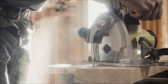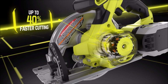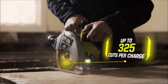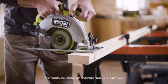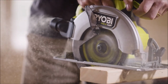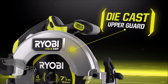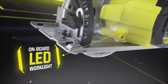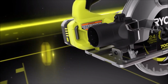The Ryobi 1 Plus HP brushless 7¼ circular saw. 1 Plus HP technology delivers up to 40% faster cutting and extended runtime, with up to 325 cuts per charge. Equipped to handle a wide variety of cuts with 0 to 56-degree bevel capacity and 2 7/16" depth of cut. Designed with a die-cast upper guard for greater durability and an onboard LED work light to illuminate your cut path, while the vacuum dust adapter allows for a cleaner work area.